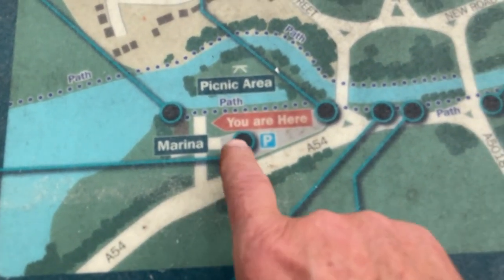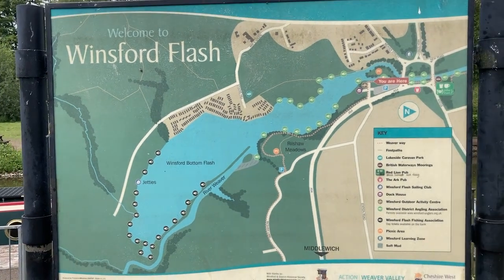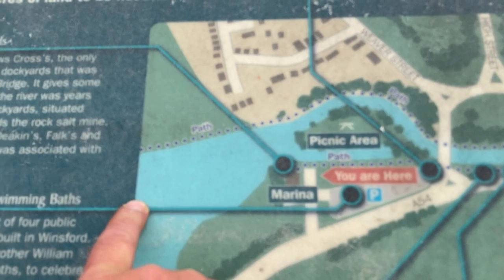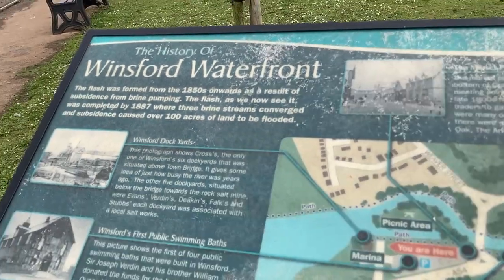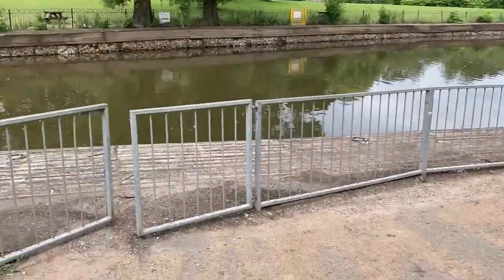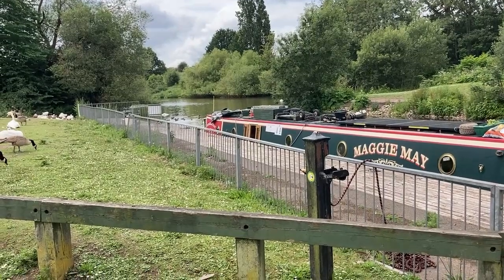So we are here. You are here. We just came around this way and gone into here. We're going to reverse back out, so the flashes are just over here, and you can go down there, but you take your own chance, because apparently it's very, very shallow. It's not CRT, and your insurance will not cover you if you get stuck. So we're not going to try that.